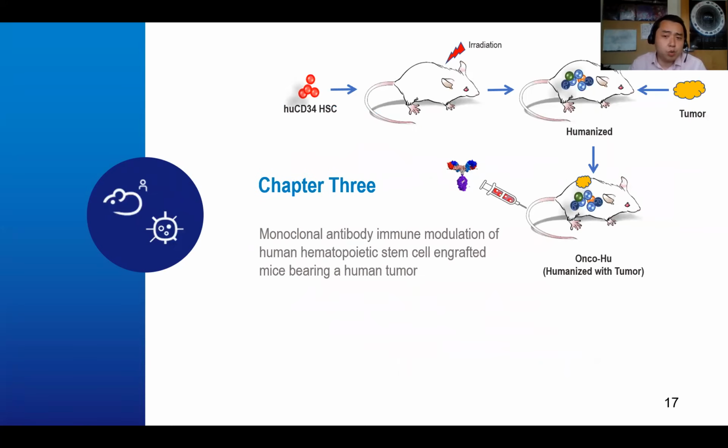So next, what about putting some tumors on board? The way this study can be done is shown here: first of all, you need to humanize mice with the CD34 hematopoietic stem cells. And then you can inject the tumors into the mice, and they can be used for testing your monoclonal antibodies or your specific therapies in these onco-humanized models.